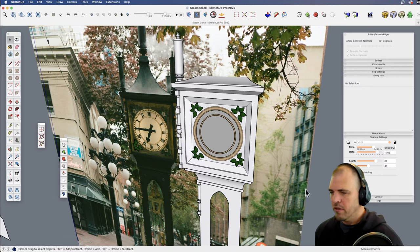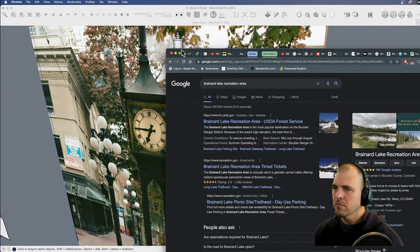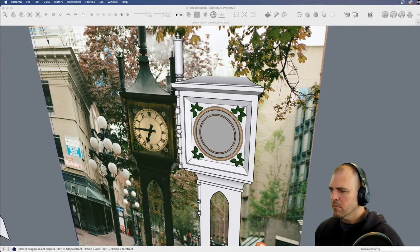So if you knew you were doing a one-off, like this clock face, and you just wanted to do each one manually, that's okay, you know? But for me, whenever I'm working with text, I always like the ability to know that I can edit the text.